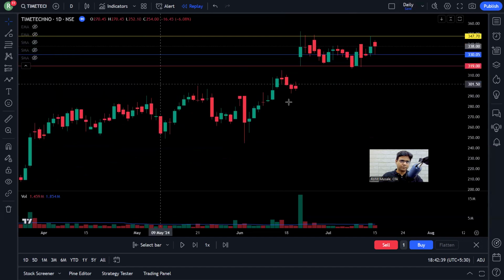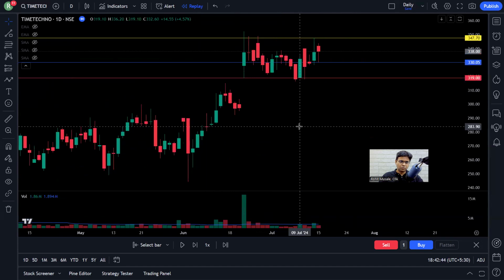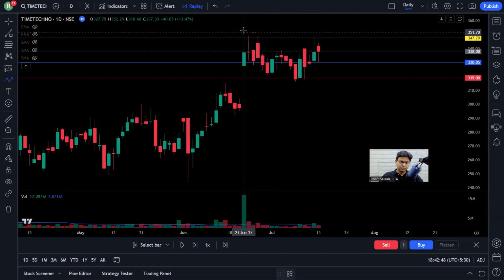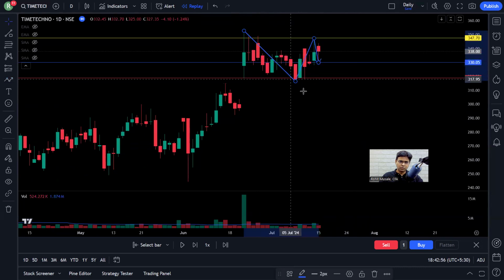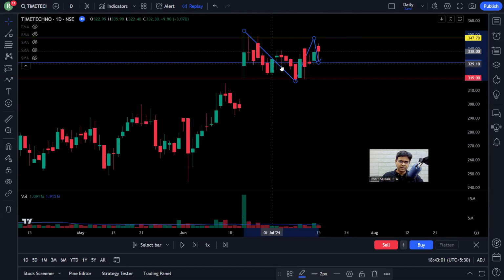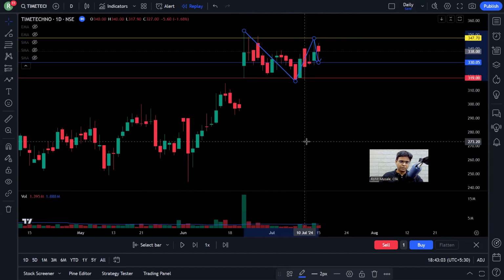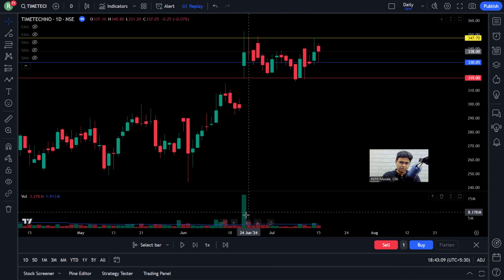Second reason, look at this base. There are 4 points in the base, 2 contractions in the base. So this is 0.1, this is 0.2, this is 0.3, and this is 0.4. So 2 contractions in the base, 4 points in the base, and 10 candles in the base. 10 candles means 2 weeks of consolidation. Base means consolidation.